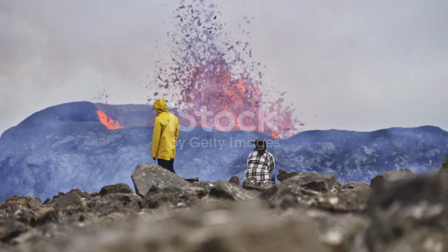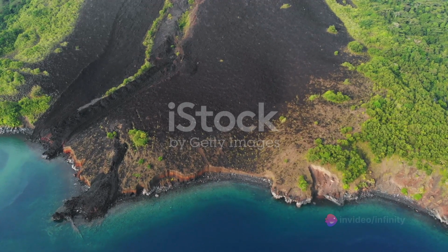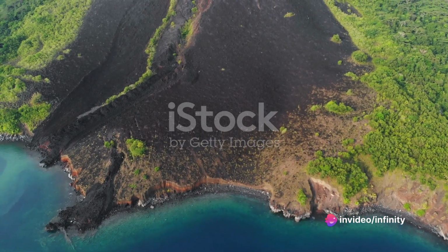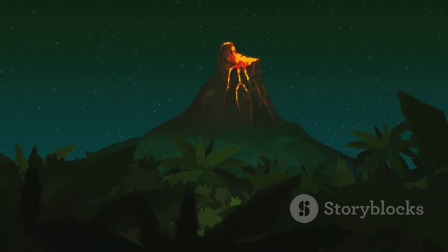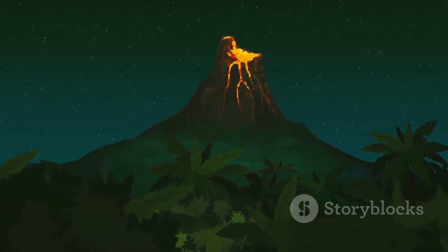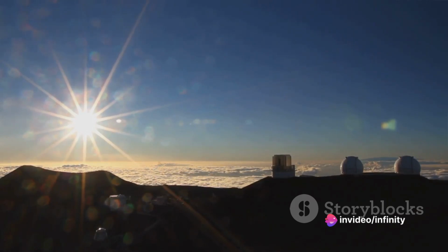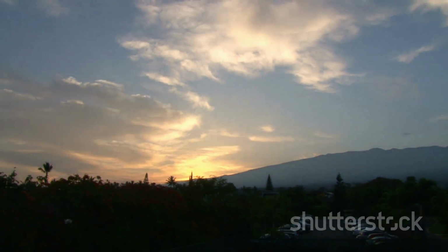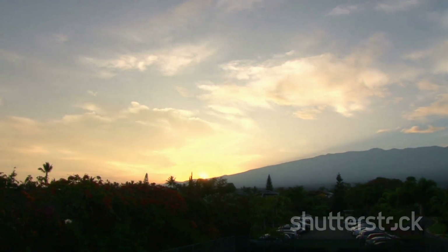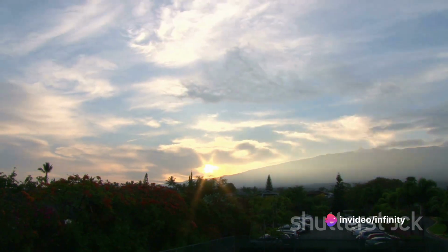Over time, as layer upon layer of lava accumulates, a shield volcano grows in size, creating some of the largest volcanoes on Earth. The lava from these eruptions is usually basaltic, which is low in silica, and allows the lava to flow easily across the landscape. Now, let's take a trip to our first example, Mauna Loa in Hawaii. This is not just a quintessential example of a shield volcano, but also the largest active volcano on our planet. The Hawaiian Islands themselves are all products of shield volcanism. Mauna Loa, meaning long mountain in Hawaiian, is an excellent example of how shield volcanoes can shape the landscape.